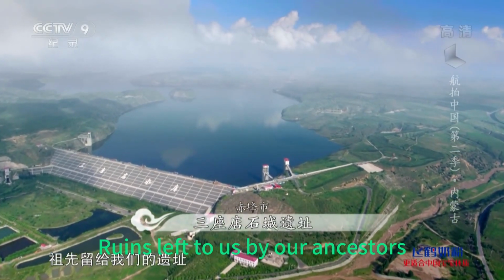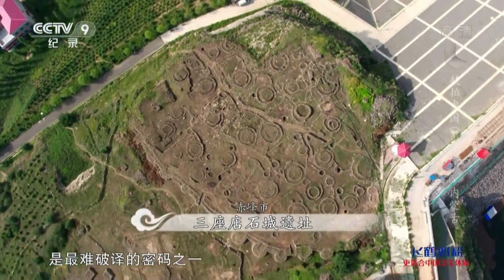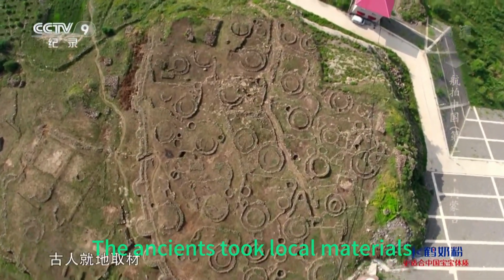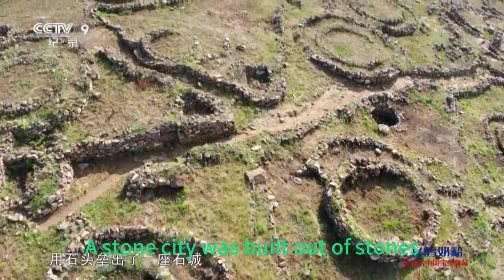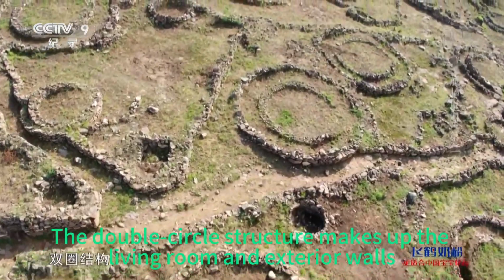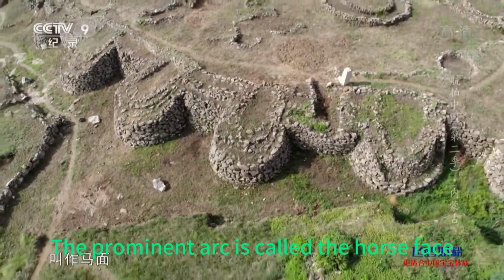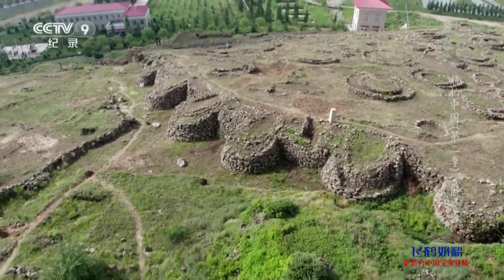Ruins left to us by our ancestors, one of the hardest codes to crack. About 4,000 years ago, the ancients took local materials and built a stone city out of stones. The double circle structure makes up the living room and the exterior walls. The prominent arc is called the horse face. It is the defense system of the stone city.